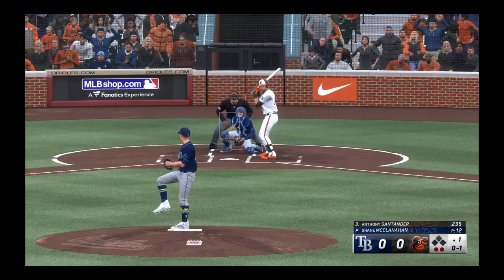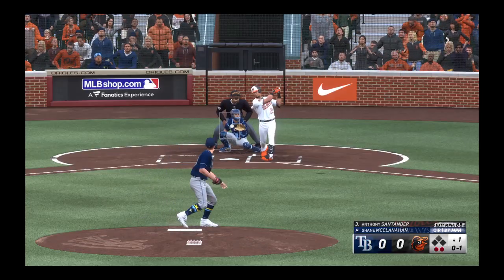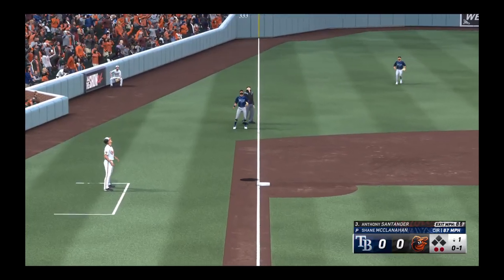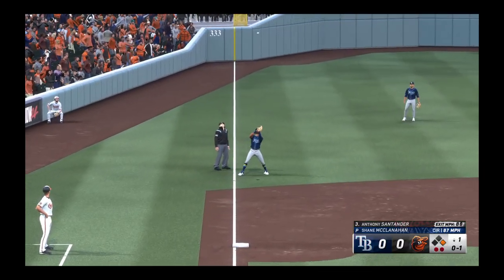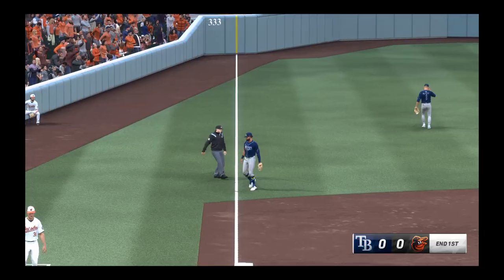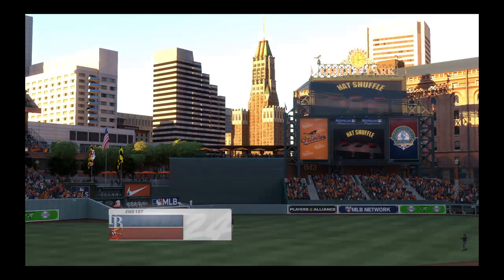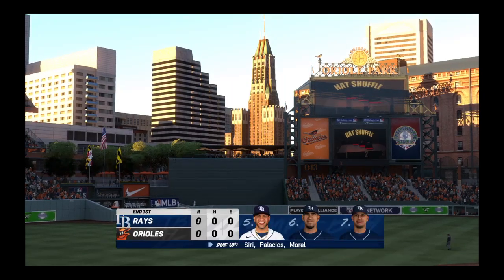Two down, nobody on. In the air on the infield. Caminero drifts towards it. Corrals it. And that'll do it. 1, 2, 3 go the Orioles. We've played an inning, no score.